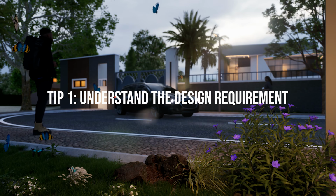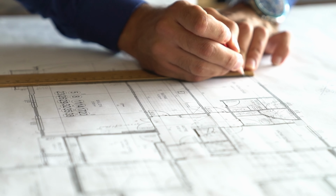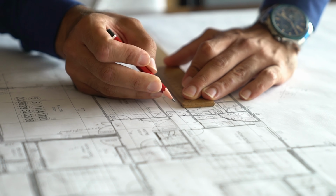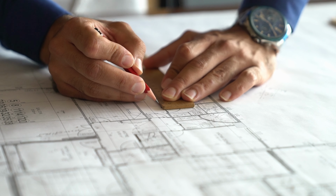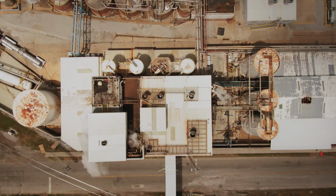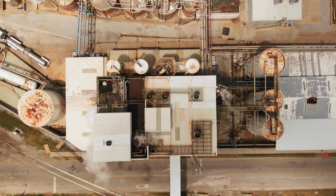So tip number 1: take your time to understand the design requirements. By design requirements, it means your design brief. Once you get a design brief, you should take your time. It's your responsibility to look at that brief, study it well, and understand what they are asking from you in this design. For instance, if they ask for a factory, you could take it and look at the factory.